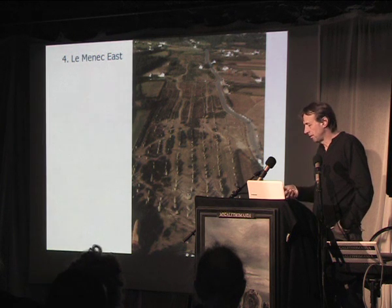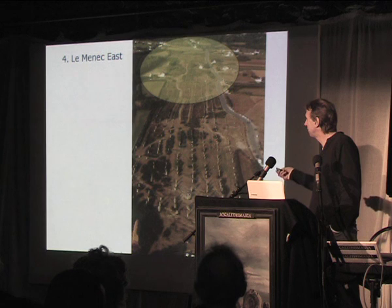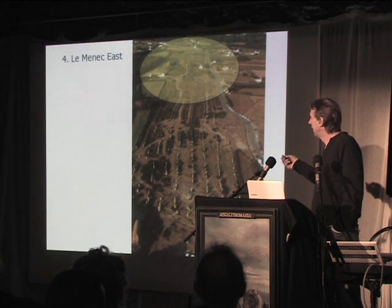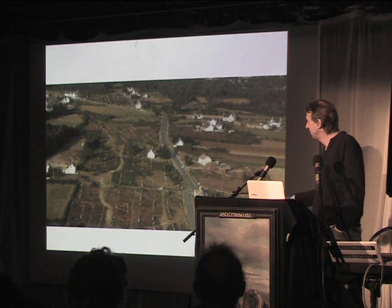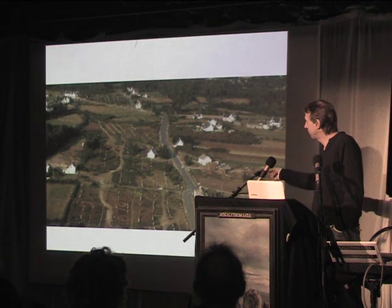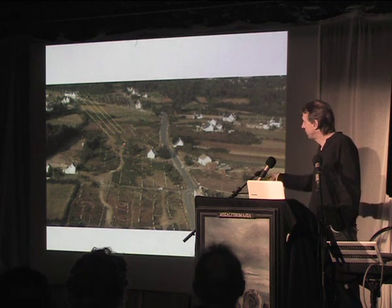I think he was drawn into a mistake by stones which have been added. Anyway, we're going to zoom in on that part. This is the part of the Menec East. And what I'm going to do is show you how the stones go off. You can see how the rows go off.